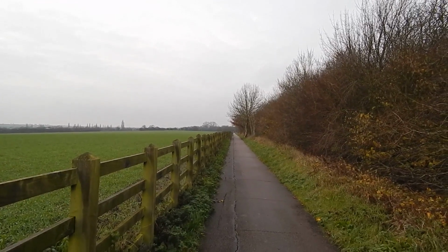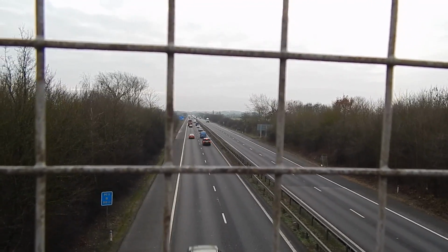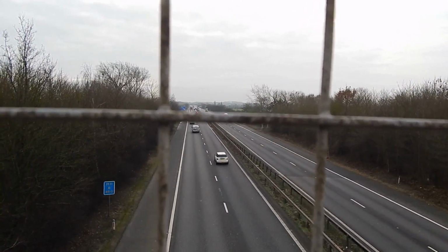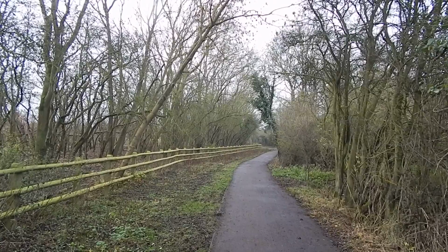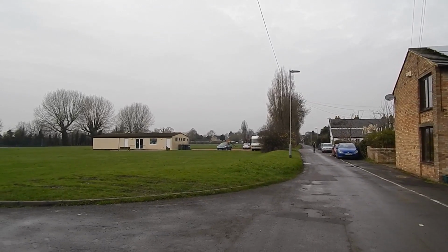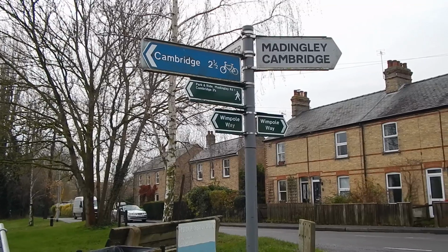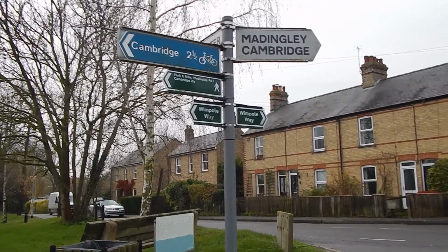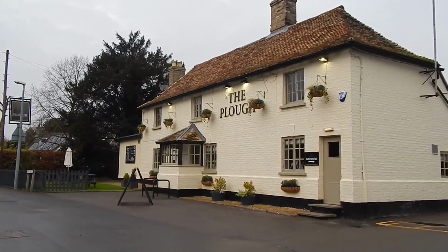Now heading to the crossing of the M11 along the asphalt path. Now crossing the M11. The path continues through a belt of trees on the other side of the M11. Now coming into Coton. There are Wimpole Way signs in Coton. And there's the Plough Inn.